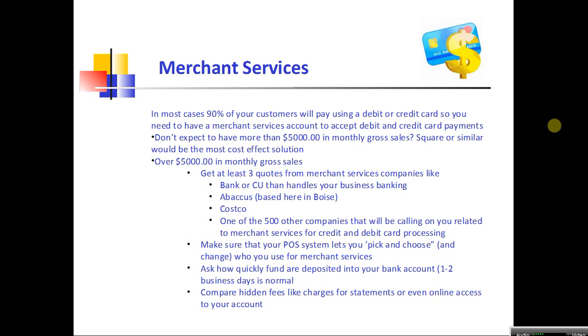Best example, I was meeting with a little dance apparel store, and she was being charged, I think it was $10 a month for online statement access. So $120 a year to view statements online. There's little things like that where they can sneak in and try to get you for some extra money.